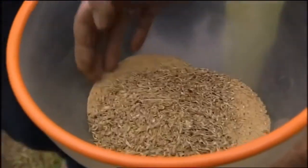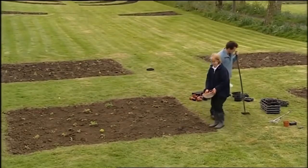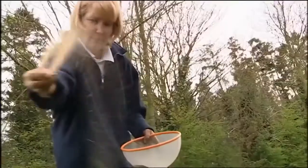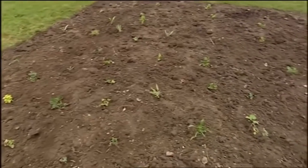Trying to waste a precious seed. No, absolutely not. Go on, you do it, then? You do it. I'll watch. I'd keep it really low. Within a few weeks, these seeds will have germinated, and by July, Bryony will have a remarkable new garden feature.